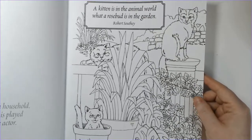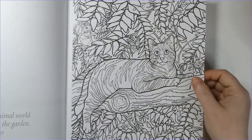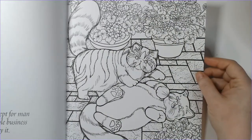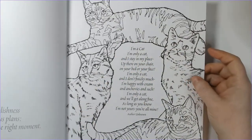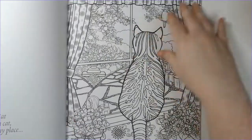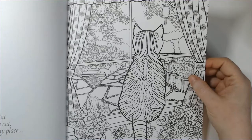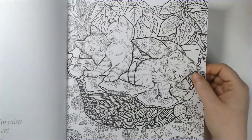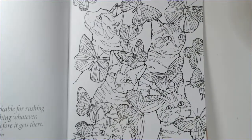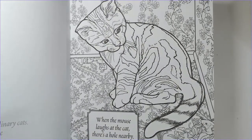Oh, Lord, it's too early to be doing this. I thought that was a really pretty picture. Oh, these were just drawn really well. I really wish I could find out who the artist is. A little cat poem. A lot of these would be really pretty to frame. This one I like a lot. I think this will probably be the first one I color out of this book. Like I said, very, very odd book in terms of origins, but it's different and I like the art a lot in it.